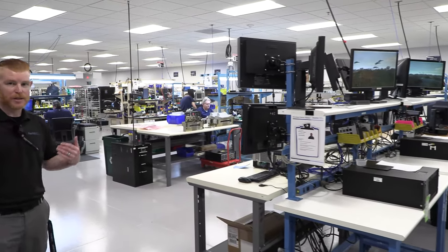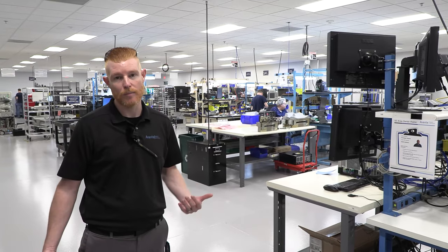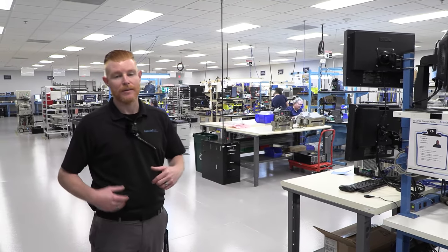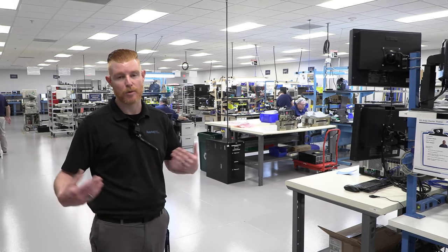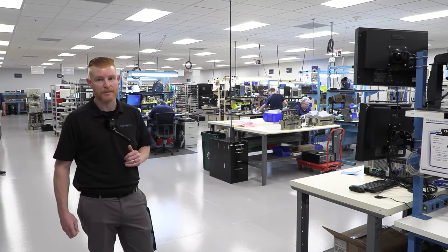One thing you'll notice as we walk through here is one of the investments we made is in a lot of the test equipment. Obviously when you have these types of tools, they help us do our job better, they help us find problems in an easier way, and make us more efficient. So you'll see that as we walk through some special things that we've invested in.